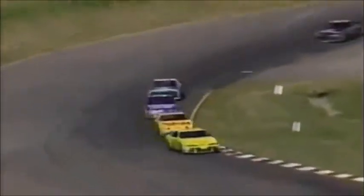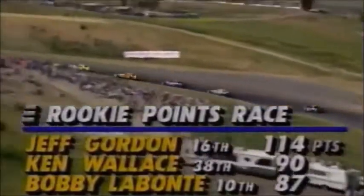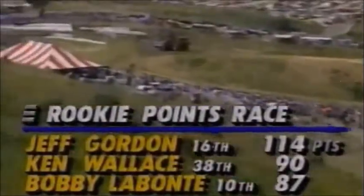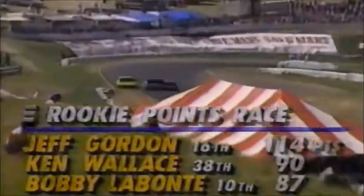Here's the 68 car that's driven by Dorsey Schrader. He's running in 9th position. And that blue car there, the 22, that's Bobby Labonte. And because of lack of pit space here, Labonte was one of 3 drivers that had to pit in the garage area. He's done a fine job getting up to 10th. And here's the rookie points race. Jeff Gordon, who is 16th, is the leader in that battle, with Kenny Wallace 2nd and Bobby Labonte in 3rd place.